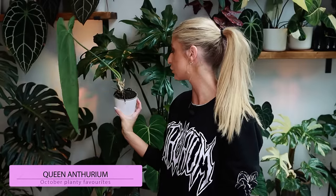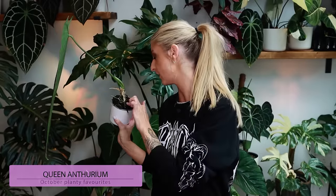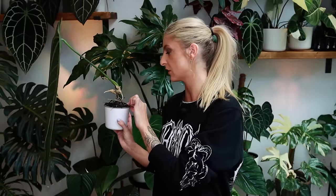This is, if you can't obviously tell, Anthurium Warraquinum, Queen Anthurium. And oh my God, how good is that? I don't know how old this is, probably quite old, admittedly, because I've had this for a few years, but it's always been dying in a corner or something. So I've started putting the effort in a little bit. And look how much this has rewarded me. How can this not be a favorite?